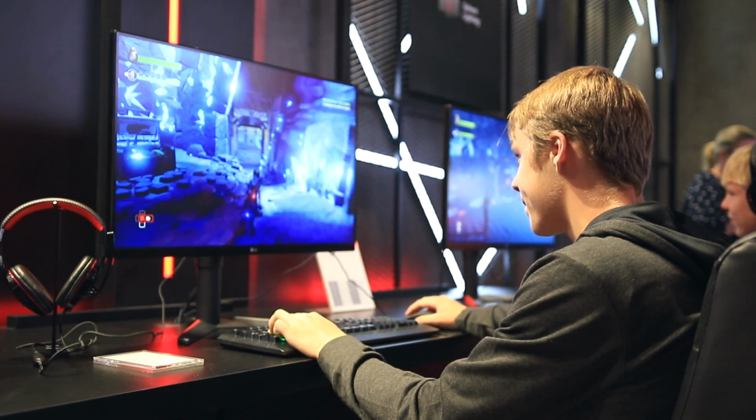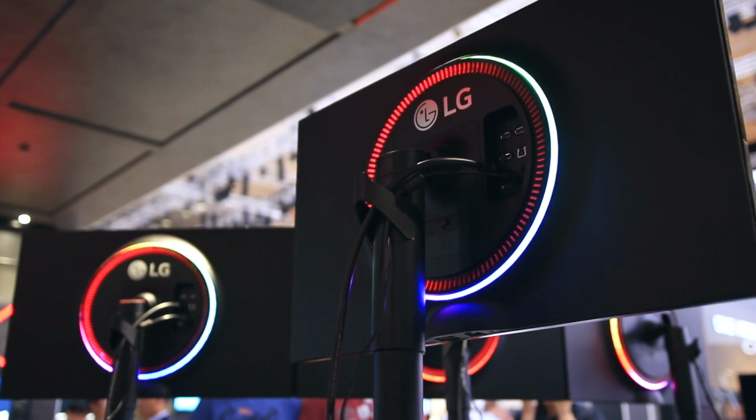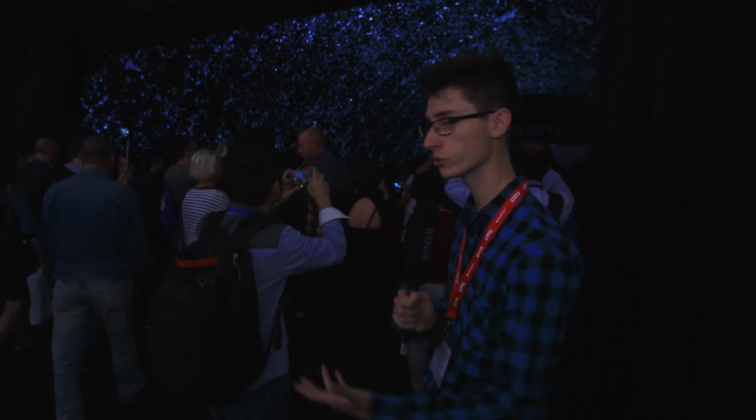Now, moving over to the LG booth, they've got plenty of cool products. We've already checked out the LG V30, that will be available in a separate video. They've got some gaming monitors that have actually got RGB on the back in a way that doesn't suck. But the thing that's grabbing everyone's attention is this absolutely huge thing behind me.